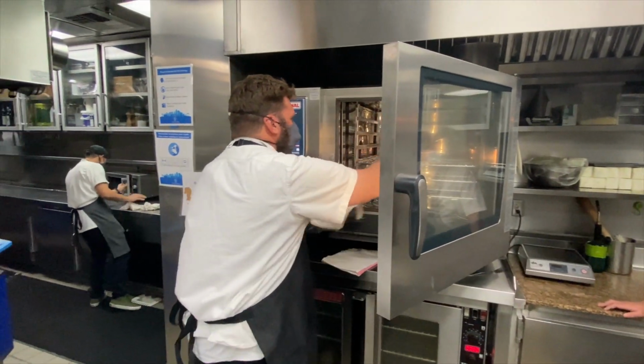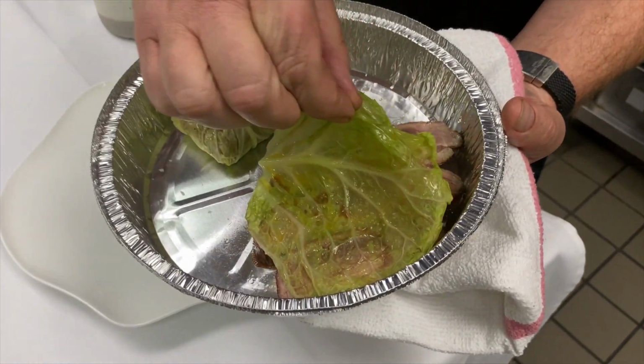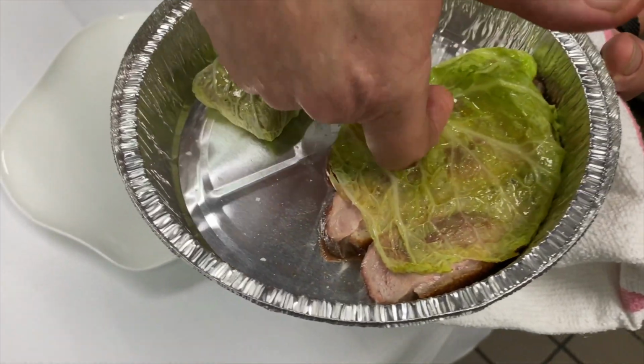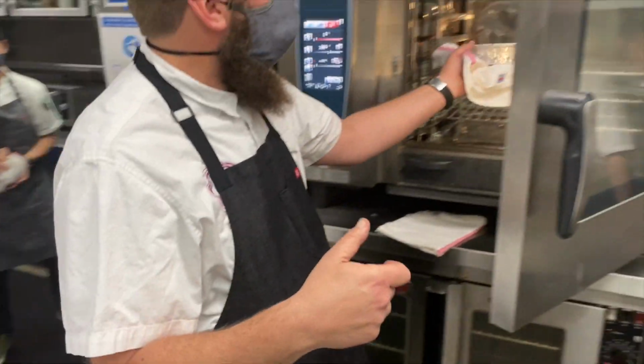Let's check our duck. Look, so the duck's getting hot. You can see the cabbage is now much more translucent, but look at the color of the duck. The color, that rare, is still there. And I'm gonna leave it in there just another minute or so just to get hot.